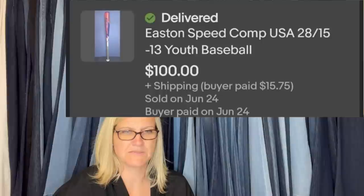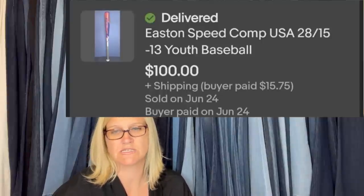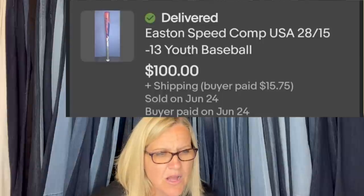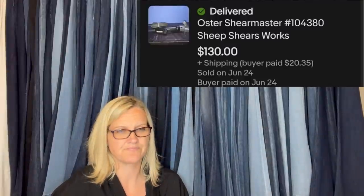Last two good pickups. $2.99 for the bat and $10 for the sheep shears is what I paid. And it looks like the bat sold for $100 and the shears sold for $130.